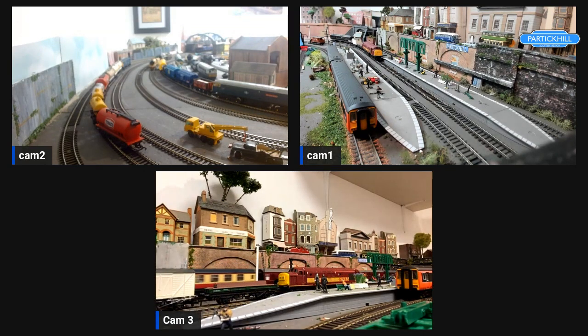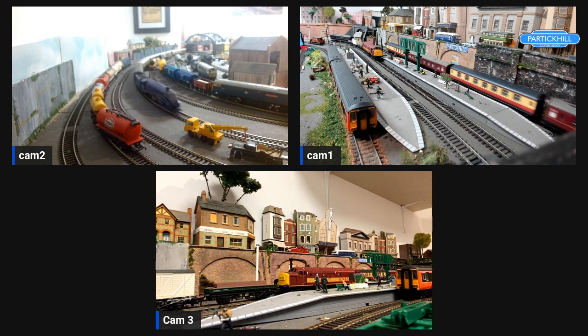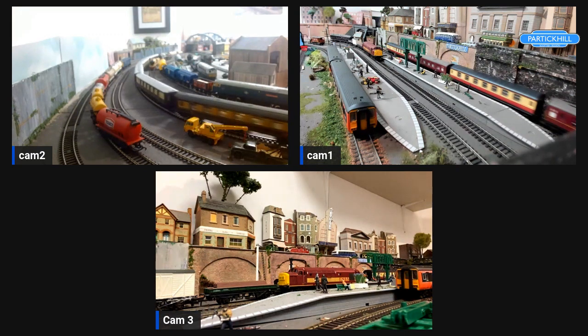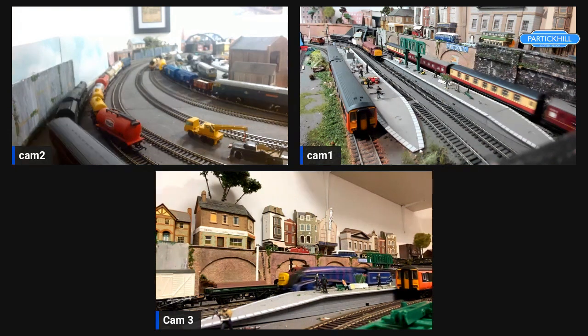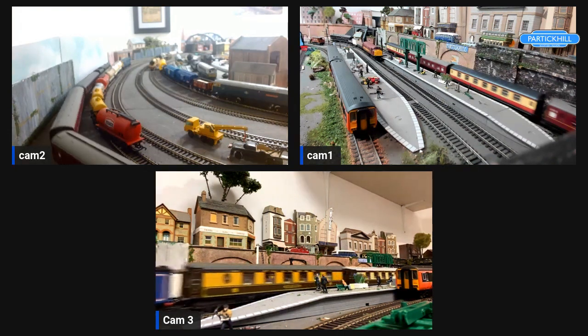I also noted that some of these locals have rubber wheels, and I think one or two might require replacing. And that's another task which I have to get around to.